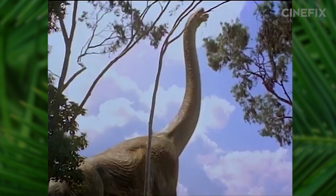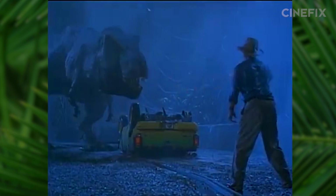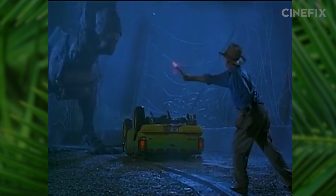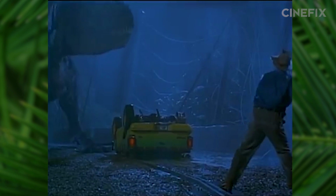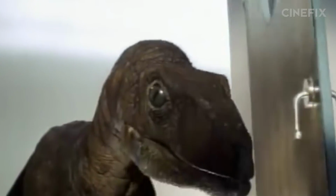The final result is the animatics of the T-Rex Paddock scene bear a striking similarity to what Spielberg eventually shot, but not striking enough, as Tippett would soon discover. Spielberg appreciated the movement and the rhythm of Tippett's early go-motion raptor tests, but still was left unconvinced that he was looking at a dinosaur.